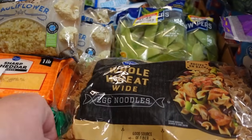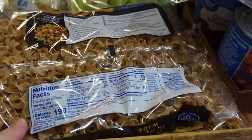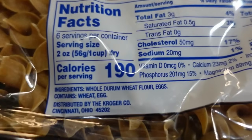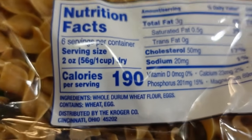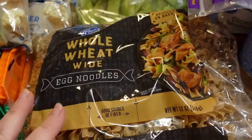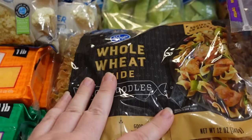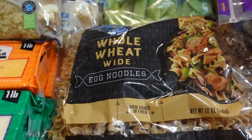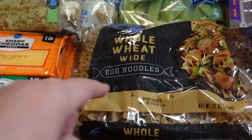I have gotten to where I am avoiding the enriched pasta and only going to the pasta that has just basic ingredients. No added synthetic vitamins to it, because I don't think our bodies do well with the synthetic vitamins. I have such a hard time finding the whole wheat pasta though. So Kroger is the only place that I have been able to find whole wheat pasta, the egg noodles kind.